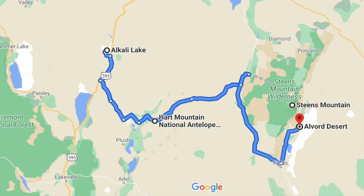So yeah, today we're going to head out Alkali Lake and then through the Hart Mountain Antelope Refuge, and then from there make it over finally to the Steens. Last time I was there was in 2004 for the Steens Mountain running camp when I was 17. So we get to go back there, maybe see some sights that I saw when I was a kid, and go a quick hike to the top and then to the Alvord Desert.